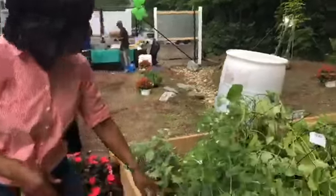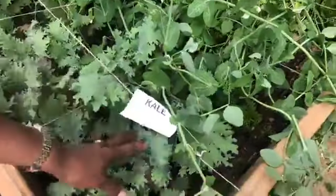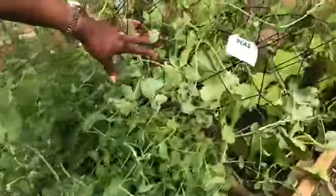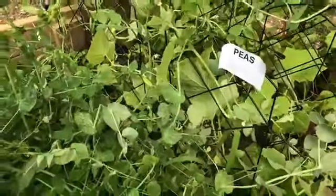So let me show you what I've done. Kale, which of course is very popular. This is our Russian kale, and it has those purple veins in it. We've got peas, and I planted two kinds of peas. One is English peas, and the other is sugar snap peas, which I love. English peas are green peas in a shell.